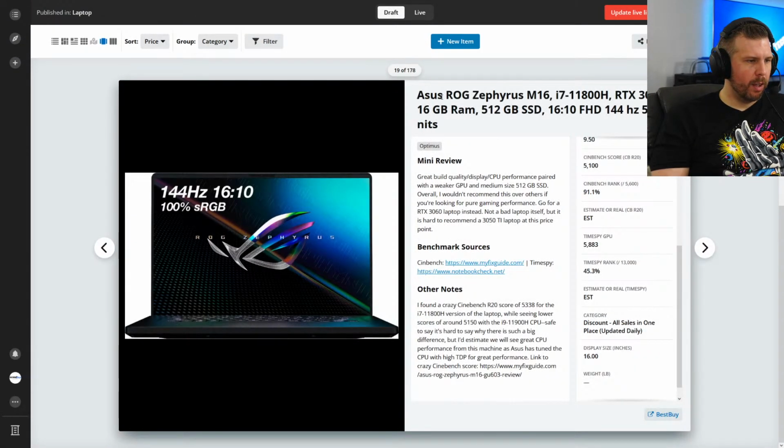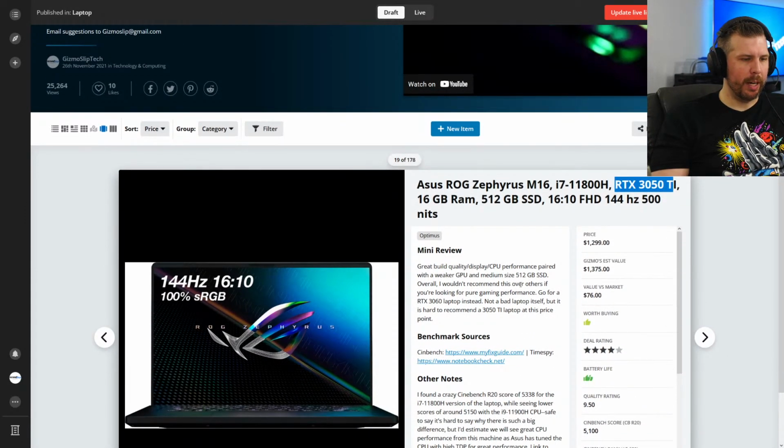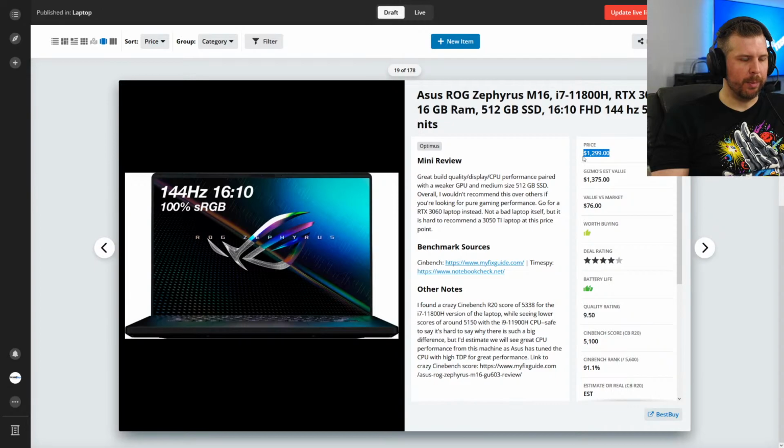All right. ROG Zephyrus M16, i7 11800H, 3050 Ti. This is just a really weak GPU for this $1,299 price point. I think this should be priced a bit cheaper to be a really good deal.